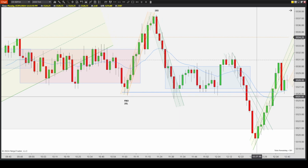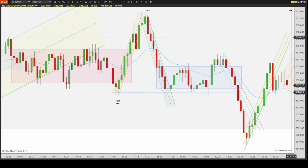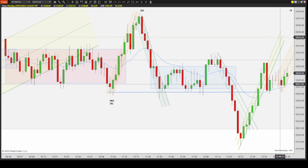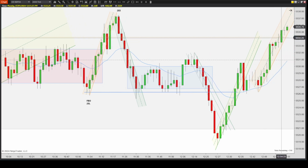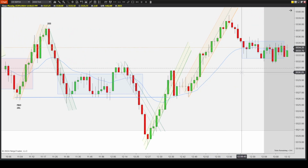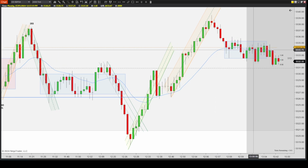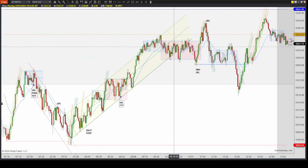It reverses. It gets a little choppy, breaks this yellow up channel, and flushes to the other side. Too many dojis here, so it's a strong signal that there's a lot of indecision, stay out. The EMA does hold and it flushes up, and now it gets into the last 10 minutes of the day where it gets a little more volatile, so definitely no trades there. So that's kind of how I saw the setups today.